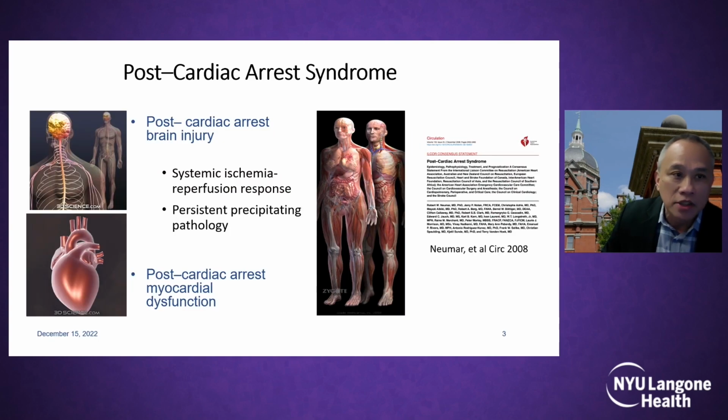So the focus of my talk really is the post-cardiac arrest syndrome, which I've outlined here. This is actually the convergence of about 30 experts in 2008, where we sat down and finally, after a long time since the development of modern CPR, agreed to define what happens after we have resuscitated patients. And there are really 4 key areas that we thought are important to focus on, especially in the critical care components.